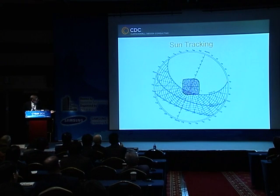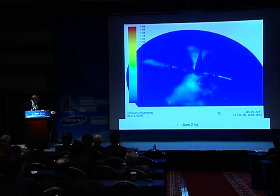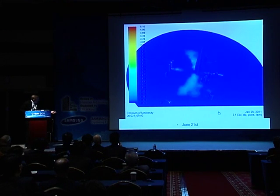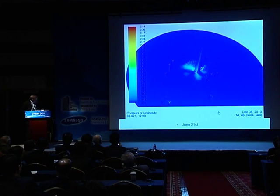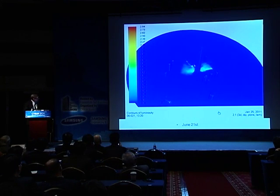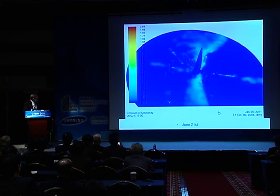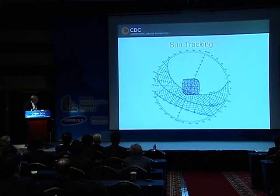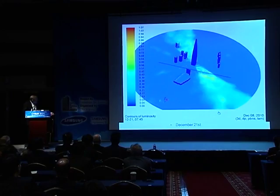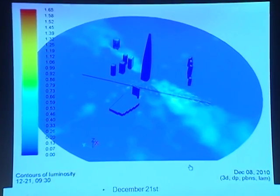I think I have some videos that I'd like to show you that just step through. This is the patterns, again, at the summer solstice, stepping at 5-minute increments around the site. And you can see how you get this sort of bifurcation of reflected rays because of the geometry. This next one is the winter solstice, and you can see how much further out the pattern is because of the low incident angle striking the building.